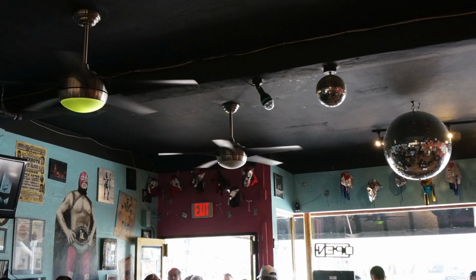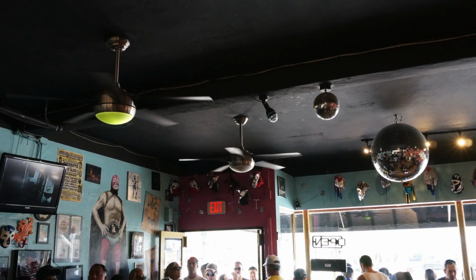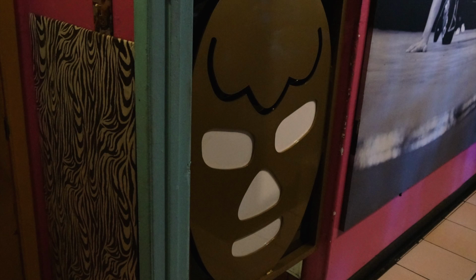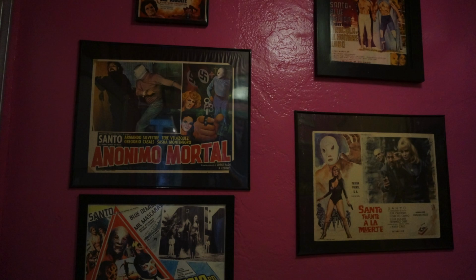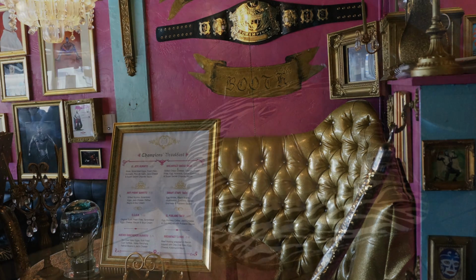You can see on the walls there, the masks and featuring wrestlers throughout the restaurant. I should also say that this restaurant has been featured on many, many shows and has been covered in press. Man vs. Food came here and focused on one of their innovative California burritos. And I think certainly a key to this, as I said earlier, is having that excellent food, but it doesn't hurt to have a theme.